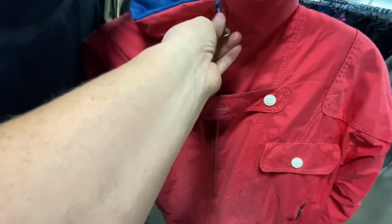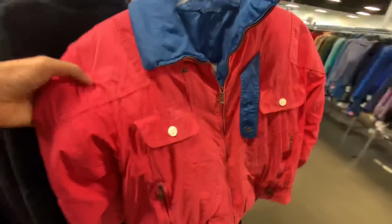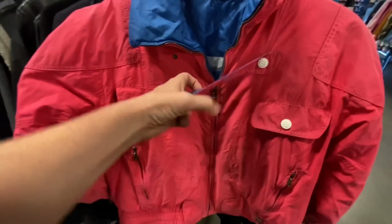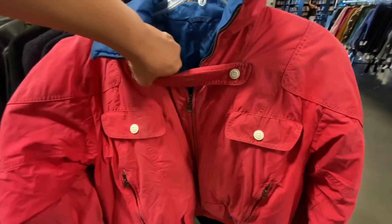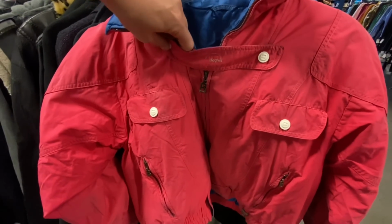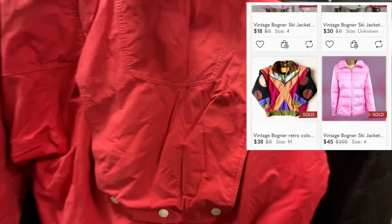Here's a vintage Bogner ski or snow jacket, and I've had some mixed results with selling this brand. The problem with this jacket is there was no size. It did look like a larger size, but we're also going out of the season. It wasn't in perfect condition, and the comps are very mixed. So I decided this wasn't worth it.